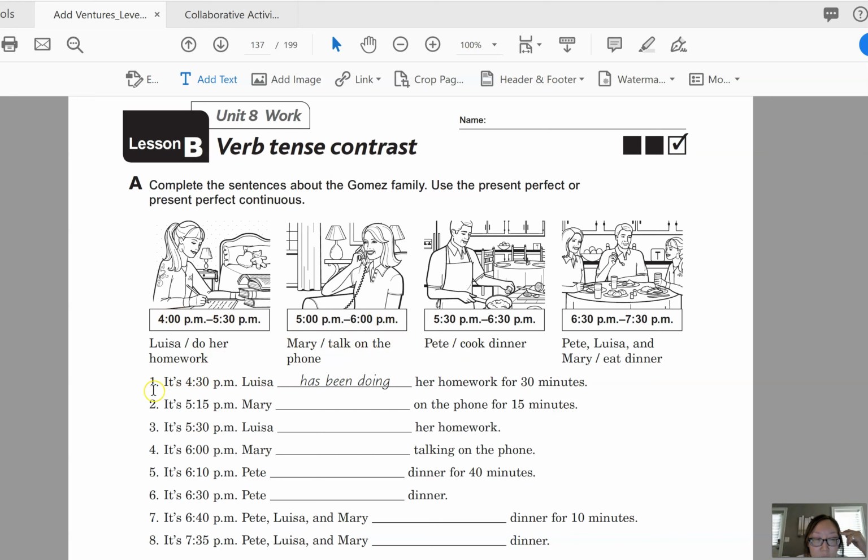So let's take a look at number 1. It's 4:30 p.m. Louisa has been doing her homework for 30 minutes. As you can see, she started at 4 o'clock and she's still doing it. She's going to continue until 5:30, so we have to use present perfect continuous tense. So again, Louisa has been doing her homework for 30 minutes. And this is actually a big hint here, for 30 minutes. It's a duration. So that shows you that you need to be using present perfect continuous tense.